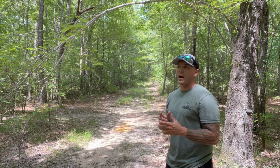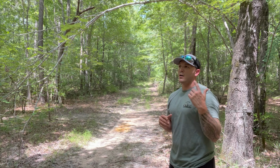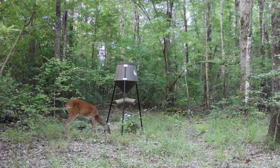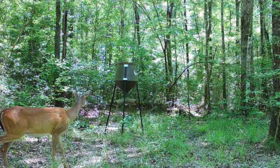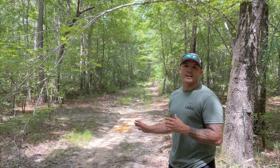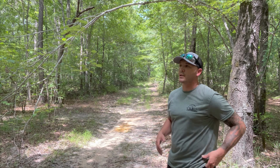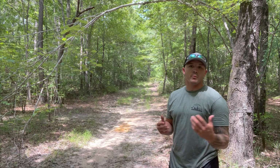When I had it in the feeder, it was there for about 3 weeks, and I would have deer come close to it on camera. You'll see some photos on here, right? I had some deer come close to it, but I never got a picture of a deer actually eating out of it. The first night that I put this out on the ground, it's about 40 yards from where the feeder's at, as the crow flies. I'll show you on the camera in a minute.